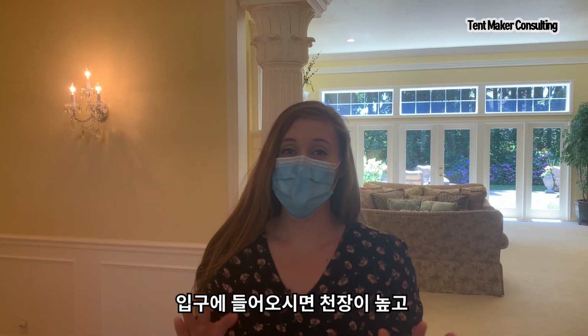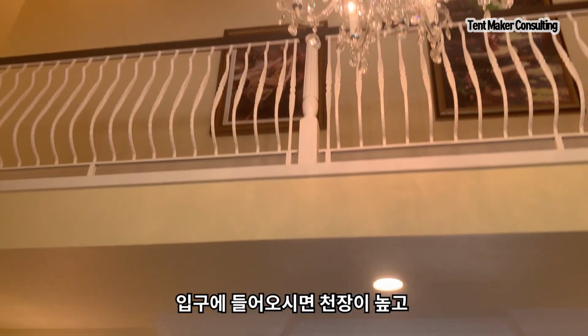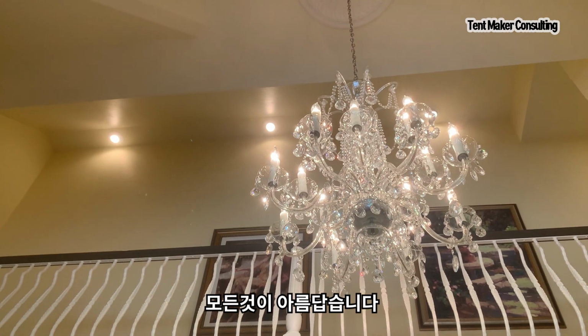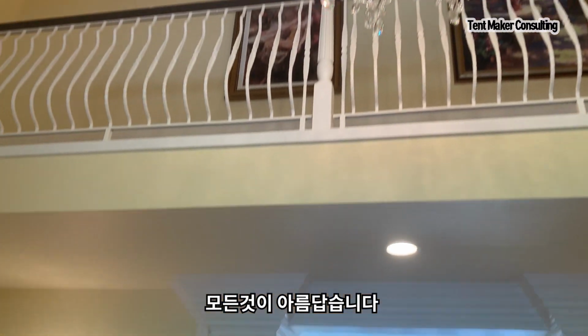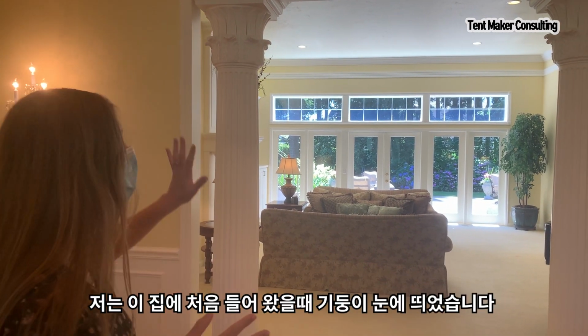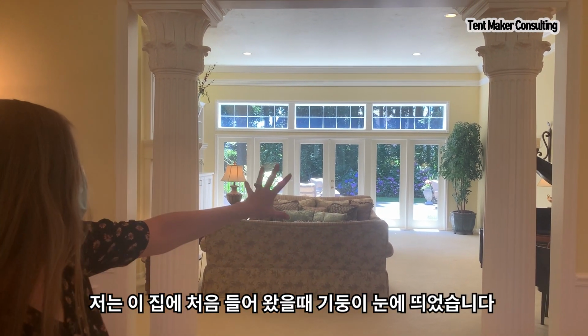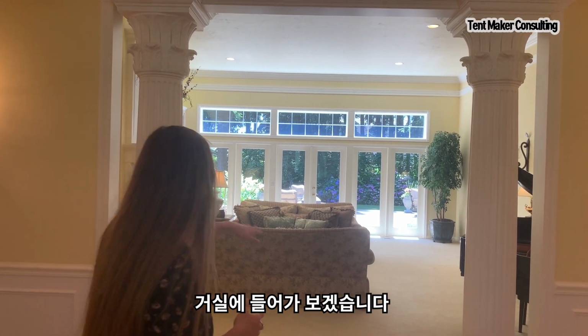As soon as you walk in, you'll notice that the entryway has a very, very high ceiling, and everything is so beautifully crafted. It's very open and spacious, and the first thing that I noticed when I walked in was this lovely pillar archway right here that leads into the living room.